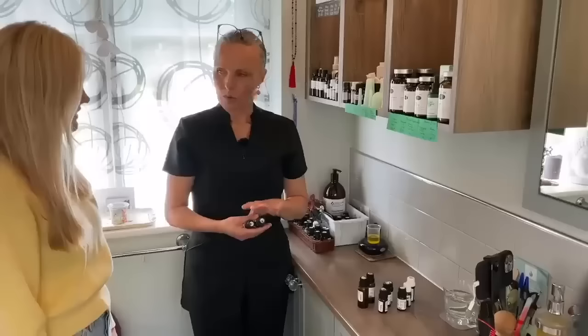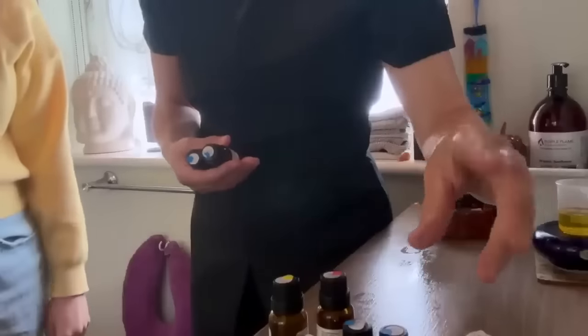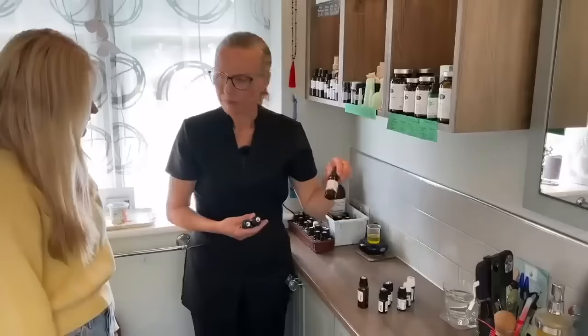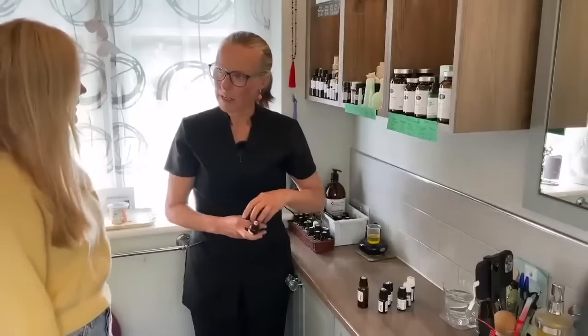So I think with these oils, we need something lighter, like either flowery or fruity, refreshing. So I'm more thinking of bergamot. Okay. Is that okay with you? Of course. You're familiar with bergamot? Not really. Do you want to smell it? I'd love to.